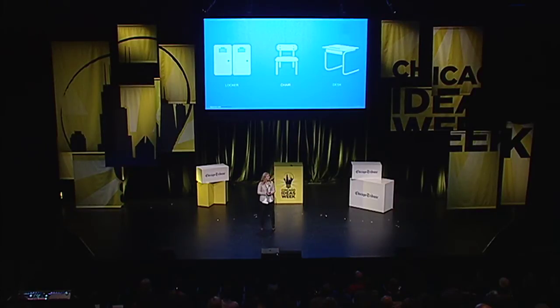So we told the students, you're going to have to rethink the role of the locker, the chair, and the desk, right? These are objects that they surround themselves with all day long. And actually, these are objects that haven't been redesigned in a very long time. You see redesign happening at the college level, but in early education, you're not really seeing much innovation going into these objects. So the kids had a lot to say.